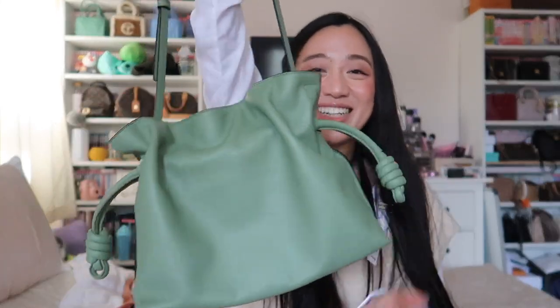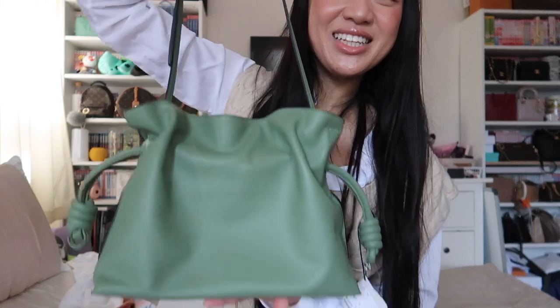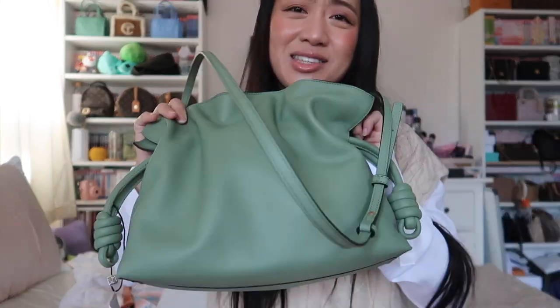It looks so cute. I feel like this is definitely kind of like wine, whereas the flamenco is very acquired, and I officially acquired it because, like I said, I honestly didn't really care about this bag at all. Four years ago, I would see this little pouch, the mini one, at Nordstrom, and I'm just like, oh, that's nice, I guess.